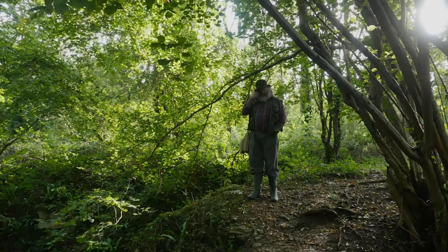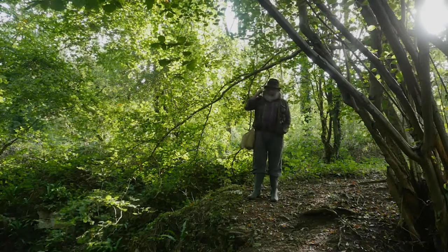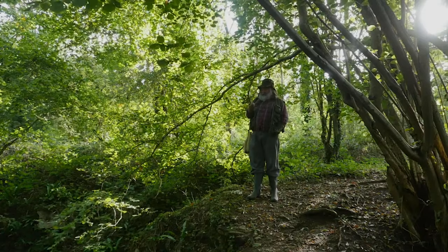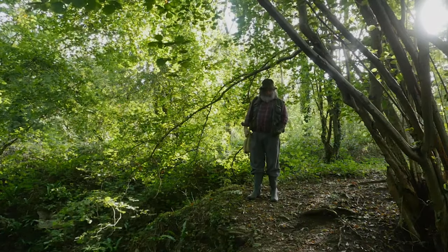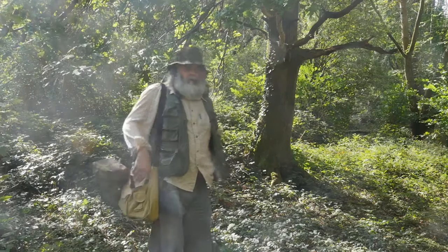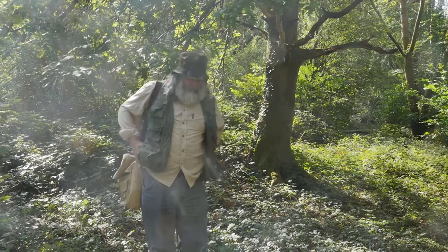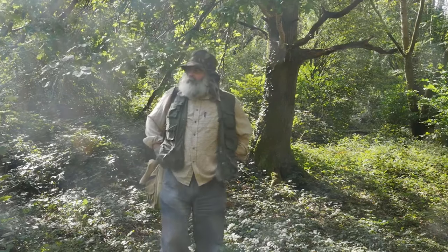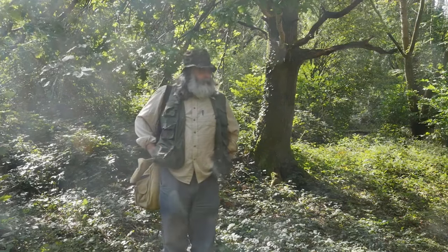I think the best approach now, seeing as it's evening, is just leave them to it and then come back tomorrow if it's good weather. So it's a lot sunnier today, which is good. It's slightly chilly in the air, but I think it'll warm up later on.